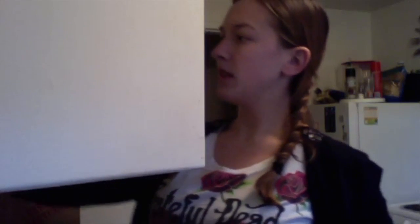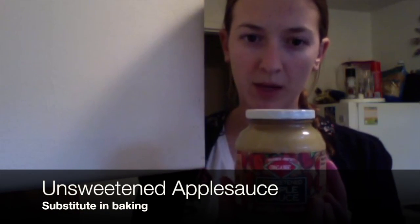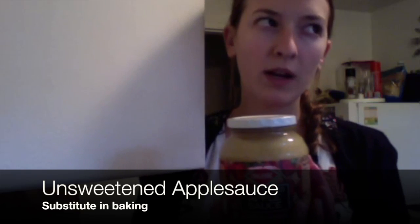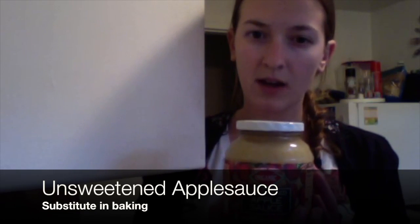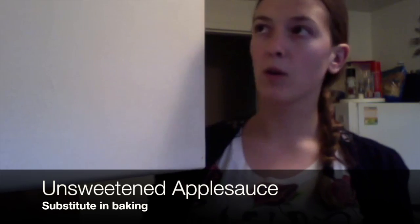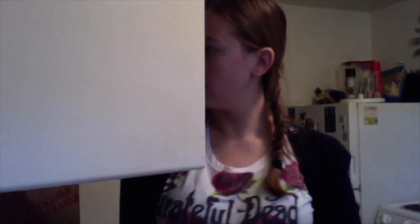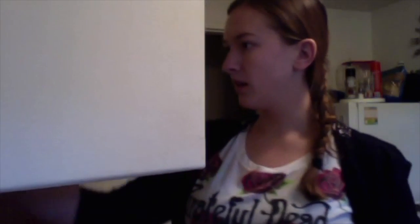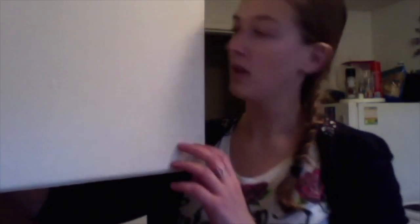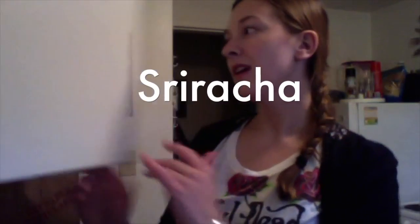And I also always keep some unsweetened applesauce in here because a lot of times I'll sub that in for baking. Depending on what I'm trying to make with eggs, instead of eggs, I'll use applesauce, or instead of oils or butter, I'll use applesauce, just to lower the fat content. And, well, this is always a must. Sriracha, I put in everything, so I think that's pretty much it because I have nothing in the fridge.